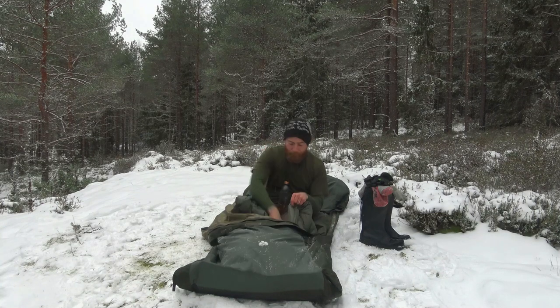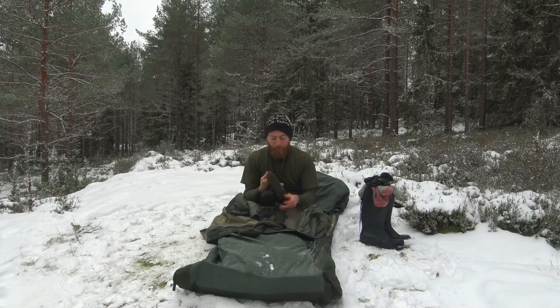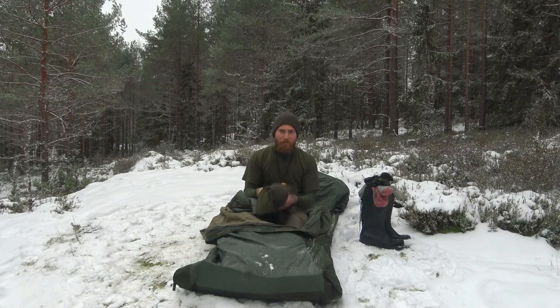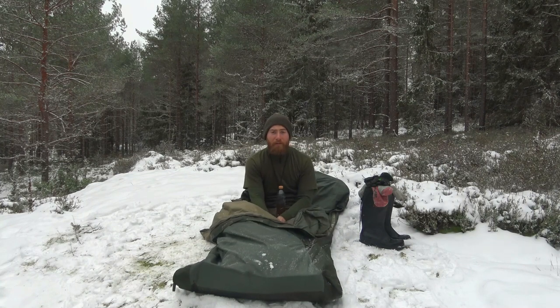So when that's in, I do change hats because this one is warmer and I always sleep with a hat on, even in the summers. If this one is dry, I throw it into the sleeping bag. The spare clothes I also just have inside of the sleeping bag so that I can put them on if needed during the night.